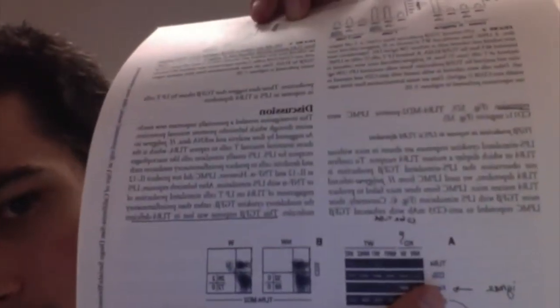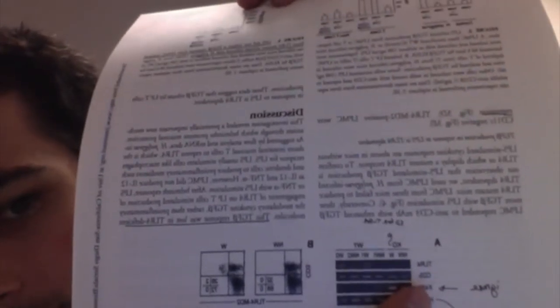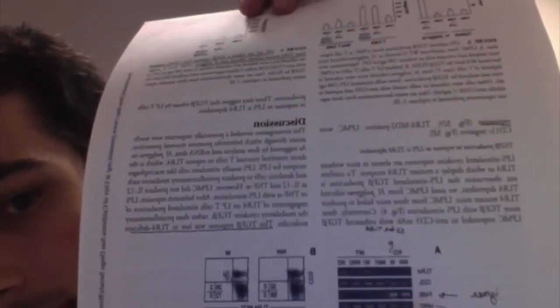They do a Western blot, and they're like, okay, let's do a knockout. Let's do a regular wild type. And so they have the knockout and they have the wild type in 3A. It's a simple Western blot right there. We have the TLR4, which is what they looked at. You have the CD3 gamma, and then you also have HPRT.